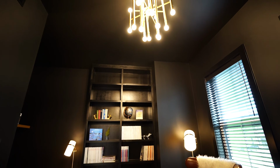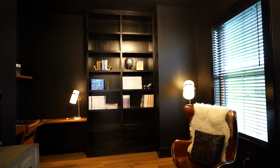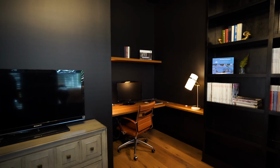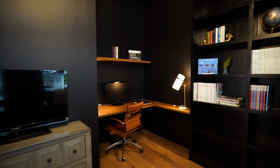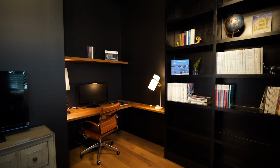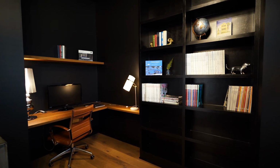Did a great job. I mean, the floor-to-ceiling built-in bookshelf. I love the oak built-in desk, and you do a lot of oak countertops actually throughout. Yeah, it's echoed in other parts of the house, almost every single floor actually. And we didn't stop with the black built-in and the black walls. It's black trim, it's black ceiling, it's black blinds. Everything. Black outlet covers.